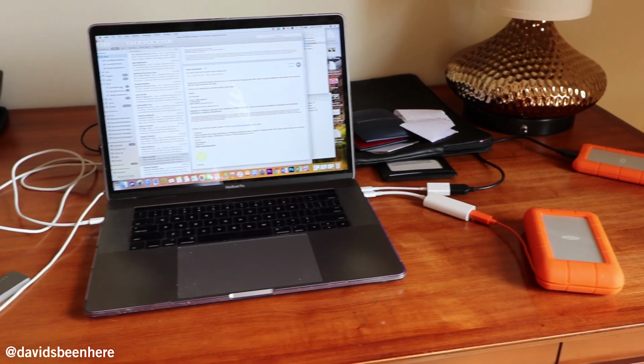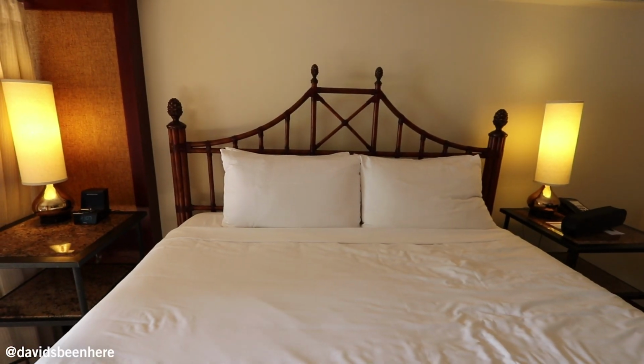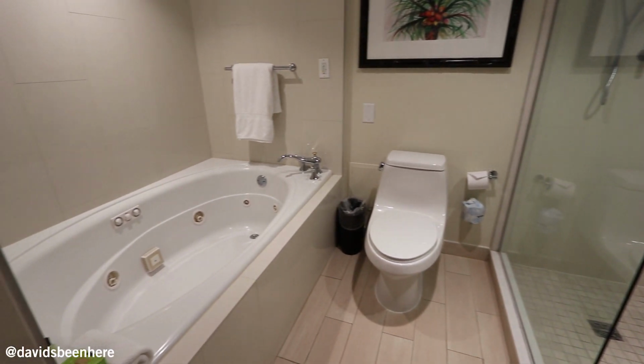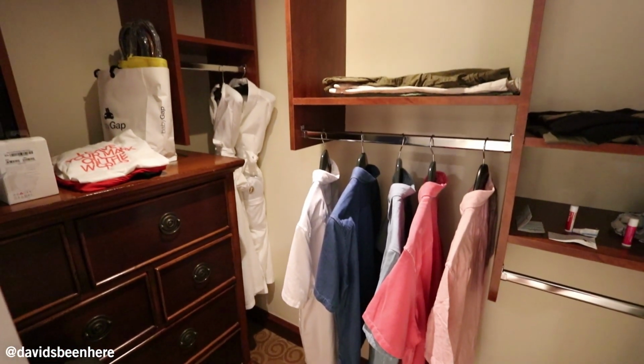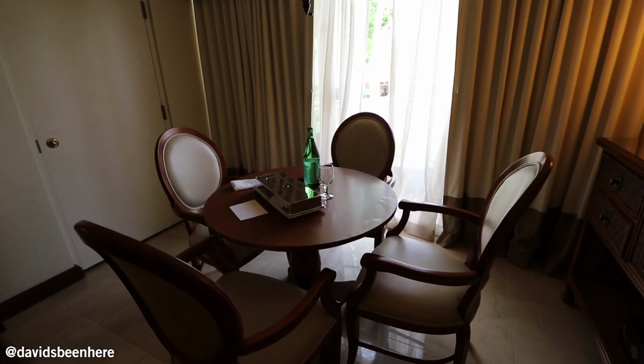It's humongous. I got a work area right here. Bedroom. We got a beautiful bathroom. Here we have a walk-in closet. I'm telling you, it's really big. We also have a living room here, dining room, and now let's go explore the property and go to the beach. Bienvenido to Puerto Rico.